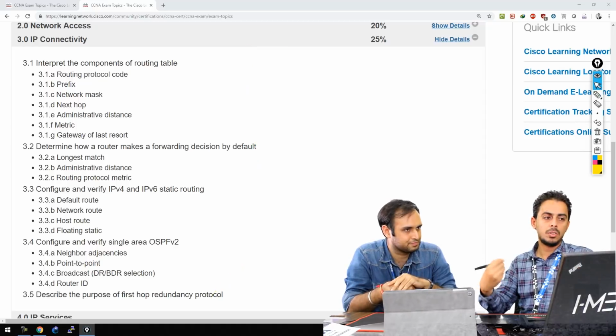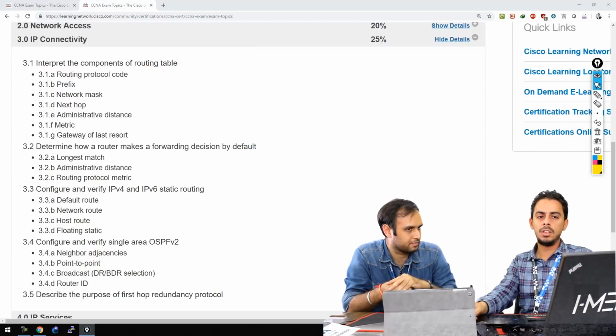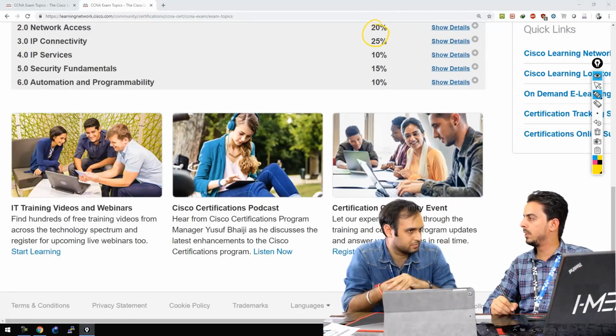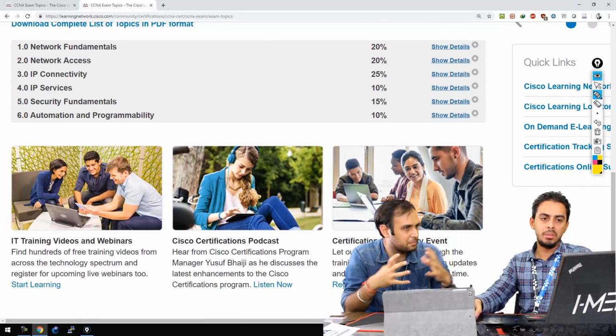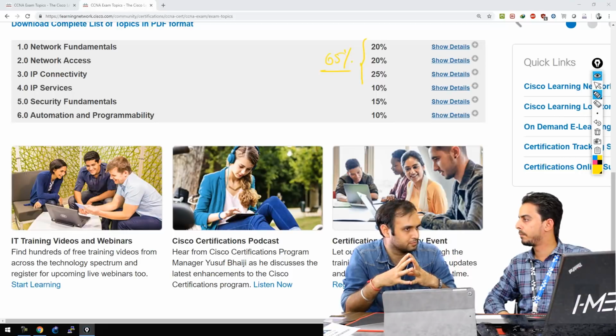This part focuses more on routing, and the previous part focuses more on switching. If you see these two, they completely cover 45% of the entire content, and the first one is itself 20%. So the major part is basically this one. It can go up to 65% of the entire content.